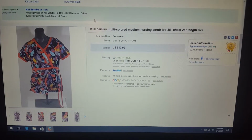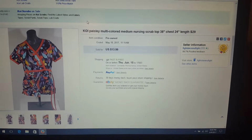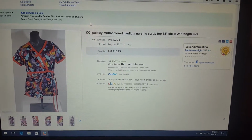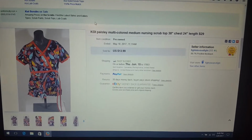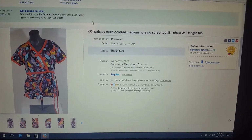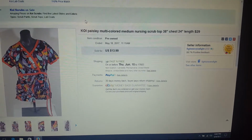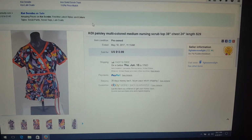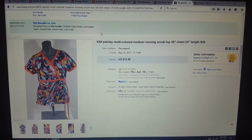These are about as high dollar as you're going to get for a scrub top. These are the only regular floral scrub tops that can compare with novelty ones, because they're form-fitting. They go in at the waist. Women like the way they feel. This one I sold for $13.99. Sold in about a day and a half.